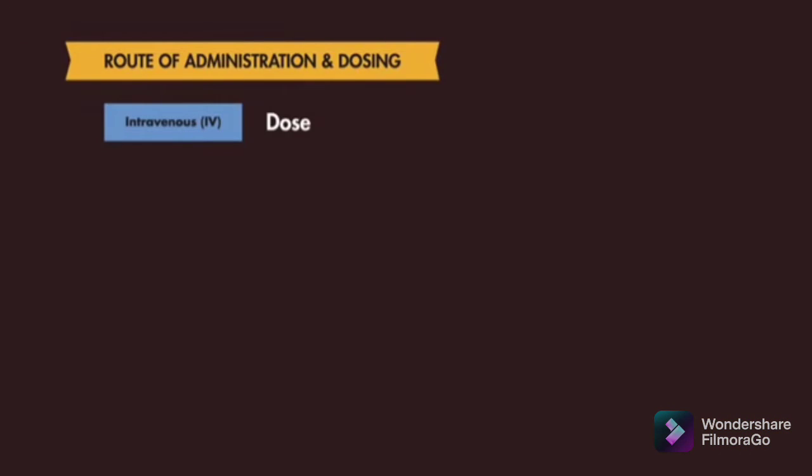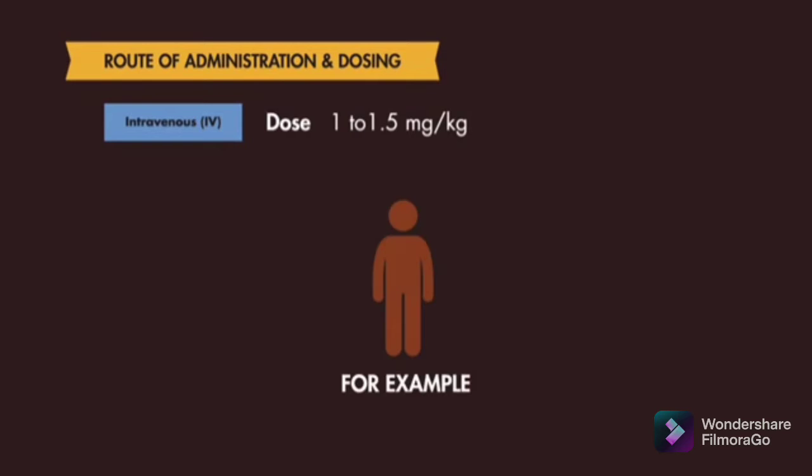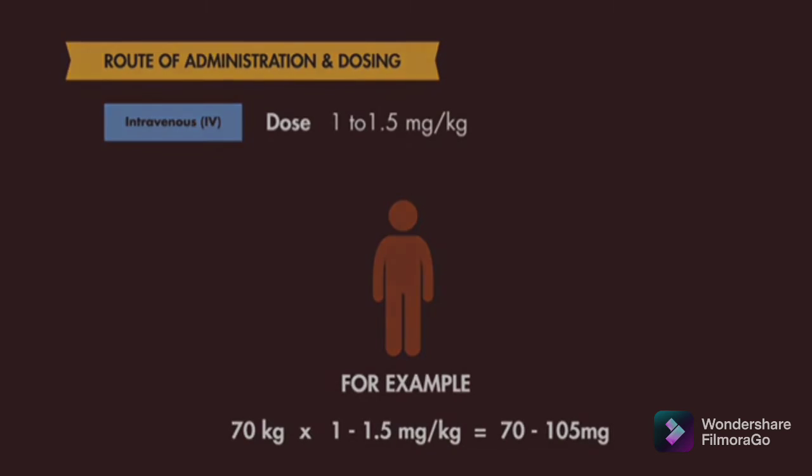The typical dose for succinylcholine is 1 to 1.5 milligrams per kilogram. So take the average 70 kilogram male. If you were to paralyze them for rapid sequence intubation, you would dose them 70 to 105 milligrams of succinylcholine.